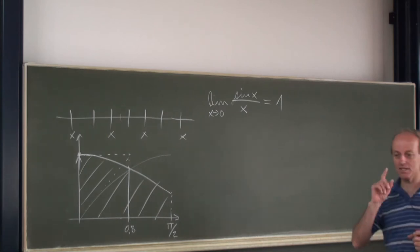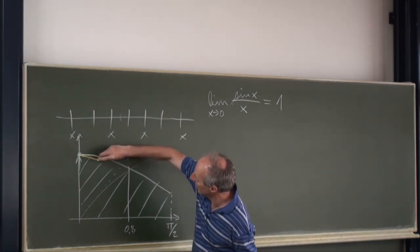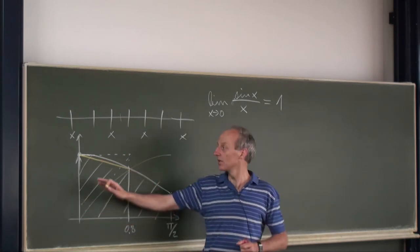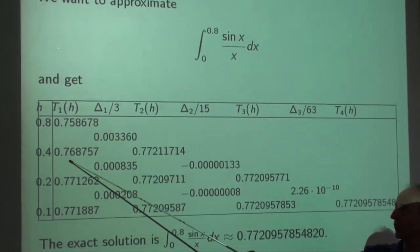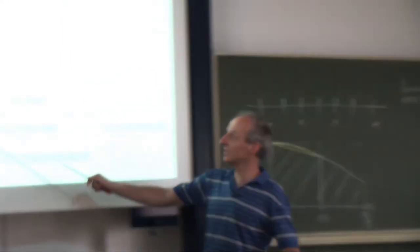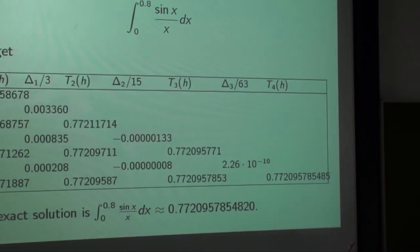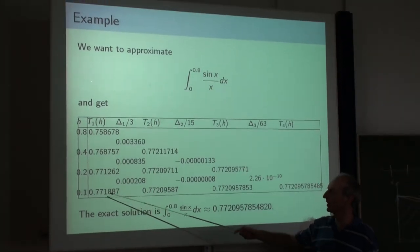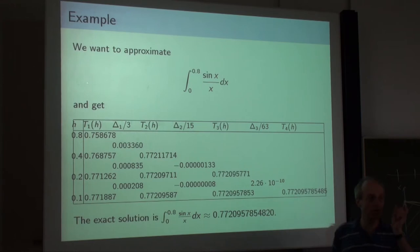Okay, and what does our trapezoidal rule do for h equal 0.8? That's the area we get. And you see we get an underestimation. That's this number here. And then we do it for 0.4, which gives us something like that, and so on. Okay, so these are the initial values for the different h's. I mean, this is of course our best approximation, and these values here can easily be computed from having the function values with h equal 0.1.